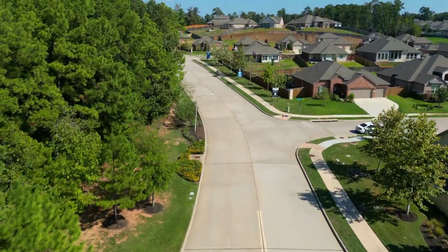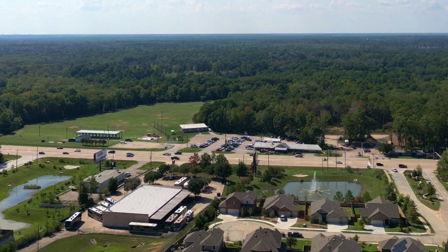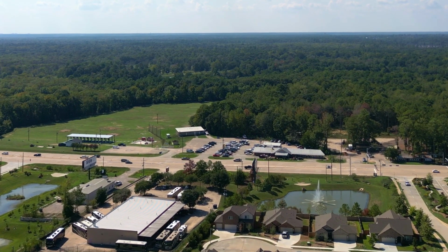Another pro is the terrain. Wedgewood Forest has beautiful rolling hills and high elevation. It sits several hundred feet above Highway 105 at its highest point. It has beautiful views around the city.